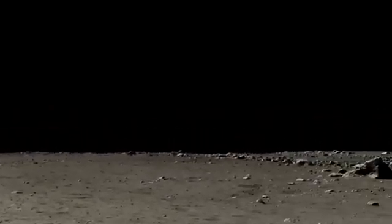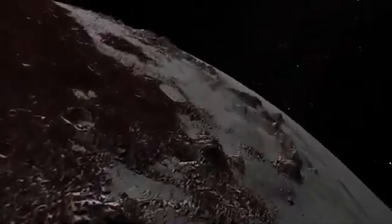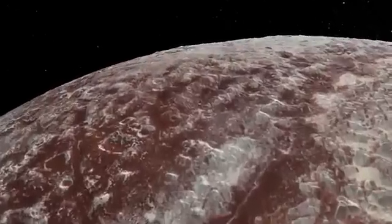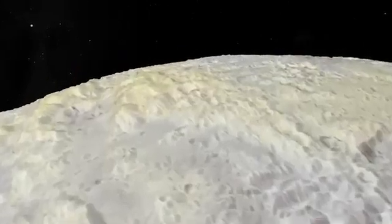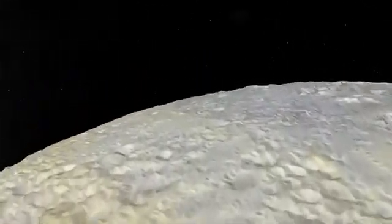The South Pole Aitken Basin is huge, over 2,000 kilometers across and deep enough to swallow Mount Everest whole. It's the biggest confirmed impact site in the entire solar system. Whatever hit the moon all those billions of years ago must have been an absolute monster. We're talking about an asteroid or something else so massive that it reshaped the very structure of the moon's interior.